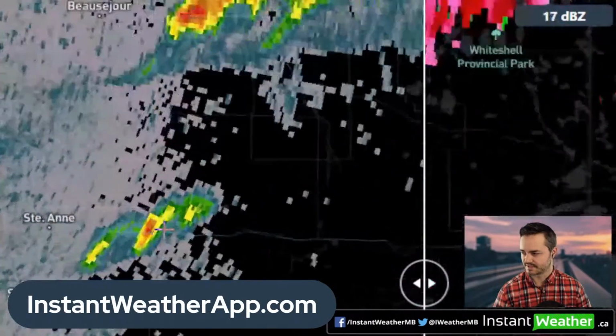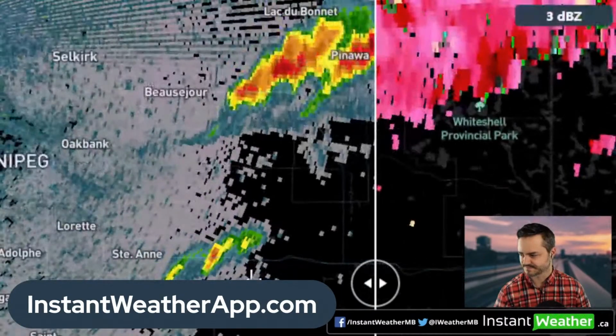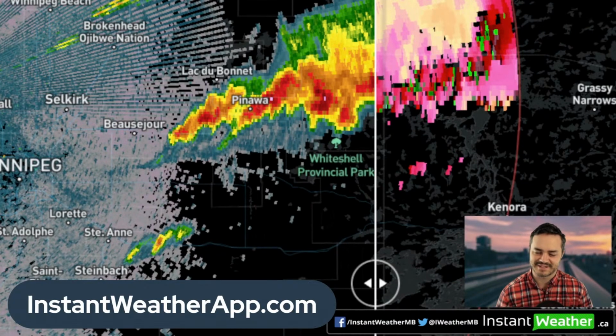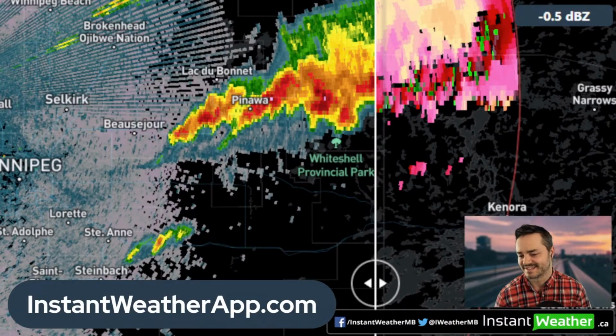So let's just take a look at that little storm. What's it doing? Not much, northeast of Steinbach. So Christy says, yep, that's what I meant by it being a real thing. Yeah, I mean, the microclimate can affect storms for sure, but there's not an actual storm shield. Of course, many storms have gone through Winnipeg, so there isn't an actual shield. But yes, it can change the dynamics of the environment.